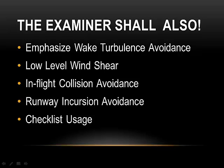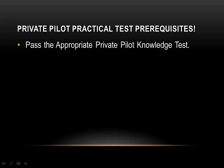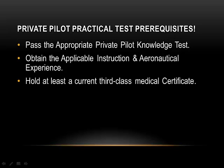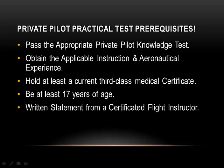Can you make a mistake on a check ride and maybe answer a question not exactly the way he wanted to hear it? Yes, as long as you understand the concepts of everything. They expect terminology sometimes to get messed up a little bit, but you've got to understand the concepts. Some of these other simple steps: private pilot practical test requisites: pass the appropriate private pilot knowledge test, obtain the applicable instruction and aeronautical experience, hold at least a third-class medical certificate, be at least 17 years of age, and have a written statement from a certified flight instructor, meaning he signed you off to take the test.